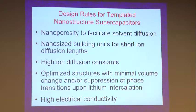Porosity for solvent diffusion, nano-sized building blocks for short diffusion lengths, high ion diffusion constants, and these two have to be matched based on how high it is and how fast, how far it has to go. And then somehow a structure that either doesn't need a phase transition or where the phase transition is suppressed upon lithium intercalation. And then, by the way, high electrical conductivity. So we said, okay, let's see if this is a functional definition for what is a pseudocapacitor.